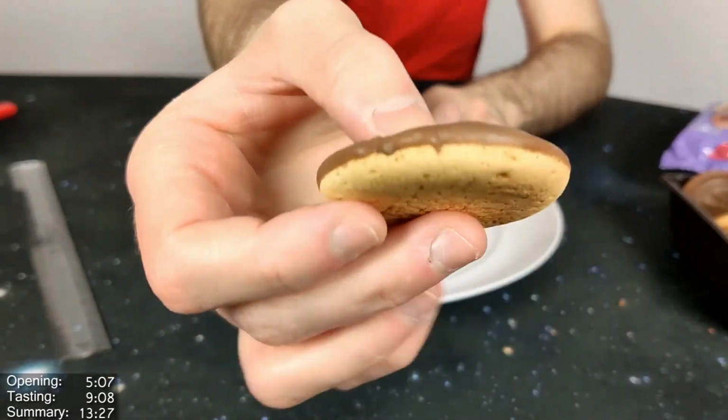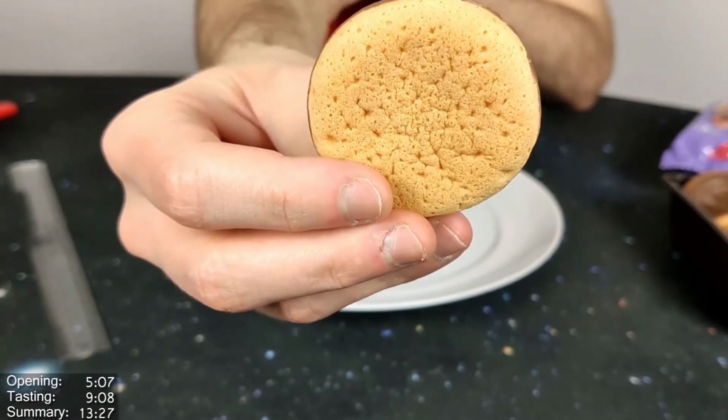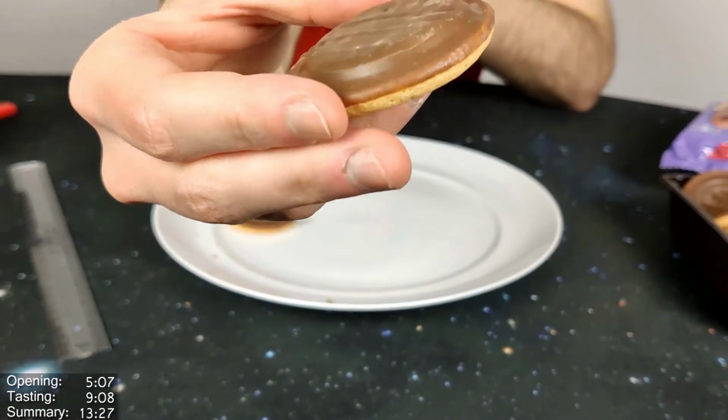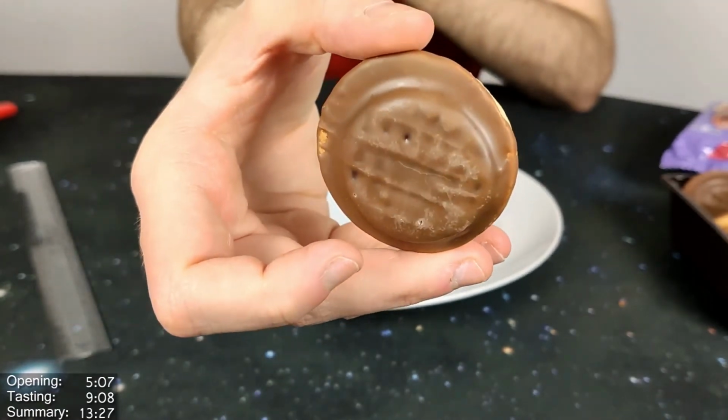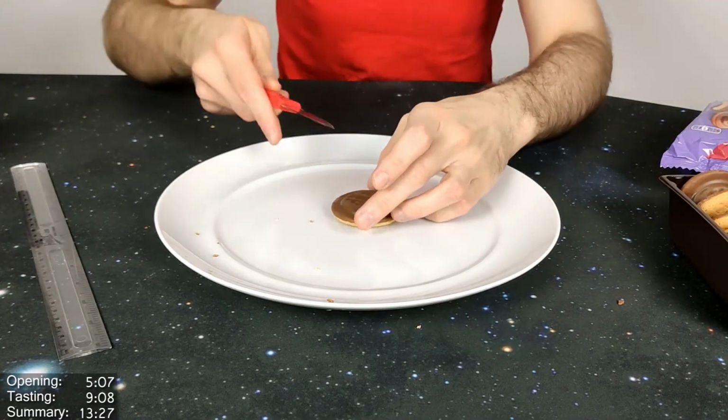So the distinct difference here is there's 2 actually. One is slightly less baked than the McVitie's version. So you can see it's a bit lighter. And also it's milk chocolate. So yeah, very different. So it's different again for sure. So interesting. Let's give it a cut in half.